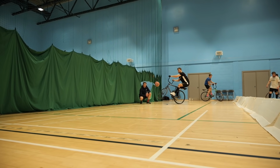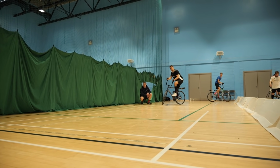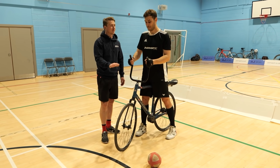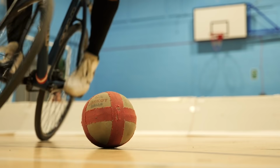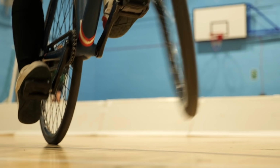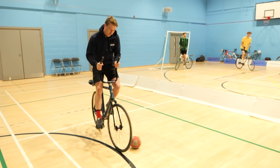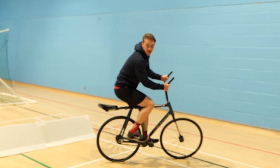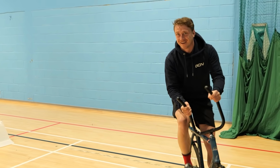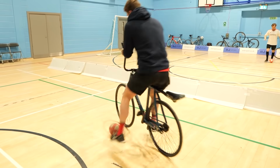Right. Normally I'm used to keeping my front wheel straight. Yeah, and this could end badly. Keep in mind to turn it back again. Okay. That's bloody harder than it looks. This is how you do not shoot a cycle ball.